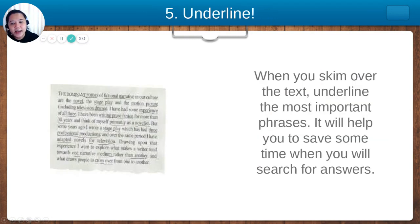Next, let us have number 5. This is very important. You have to underline. When you're going to skim over the text, you have to be able to underline the most important phrases because these will help you save time, especially when you're going to search for the answers. So it's okay if you're going to underline some text.